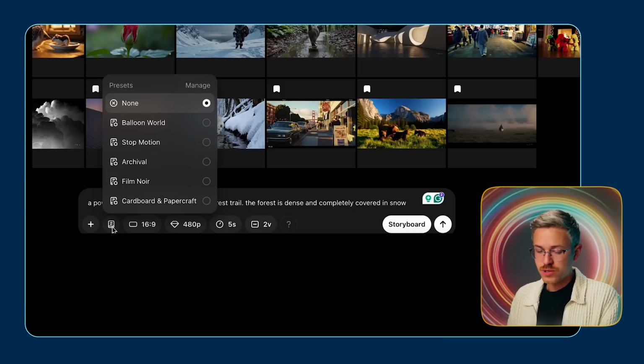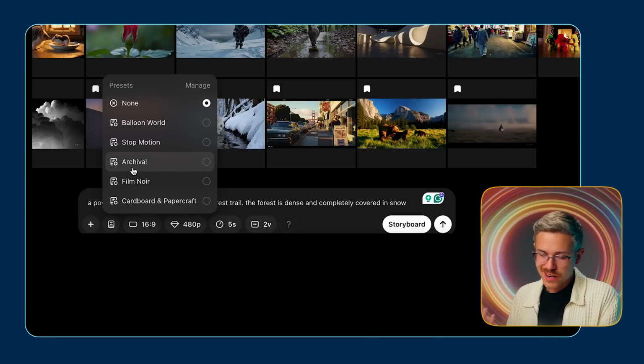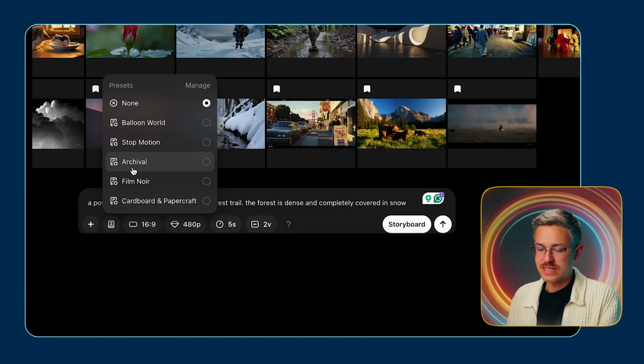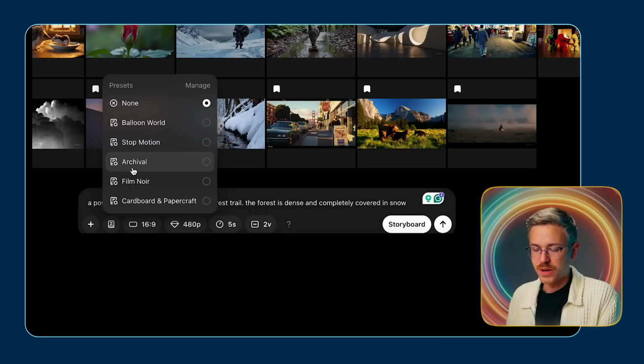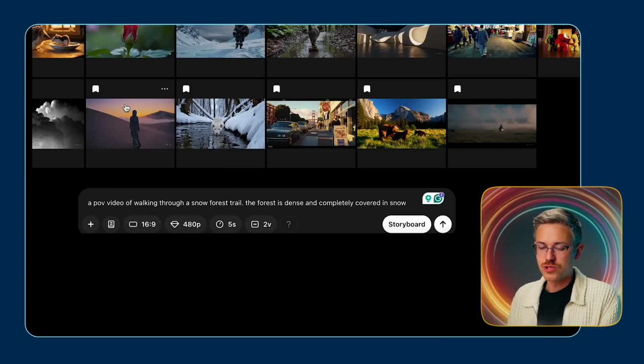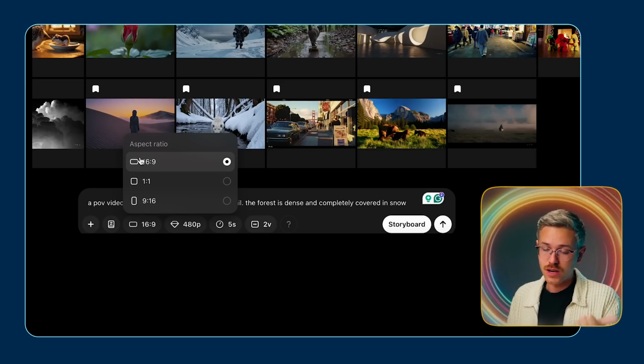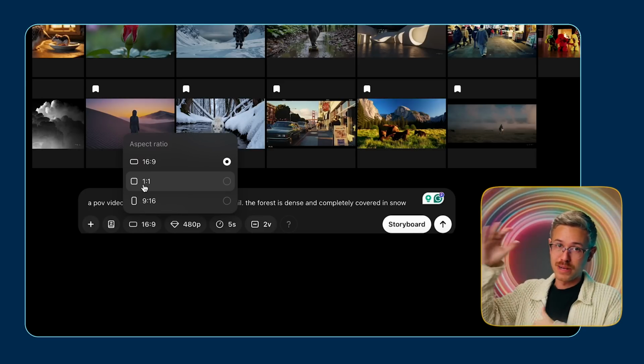Now, I do want to note that there is a preset button where you can select just different presets that are there. I don't know how useful these are. They're kind of similar to presets inside of other tools like Runway. They can be helpful, I suppose, but I do not like using the presets. You also have the ability to change the aspect ratio. Right now, you can make a 16:9 video, a square video, and then a 9:16 video.